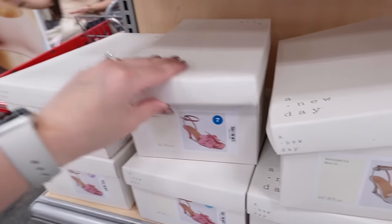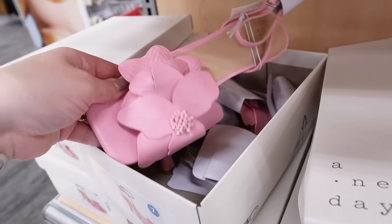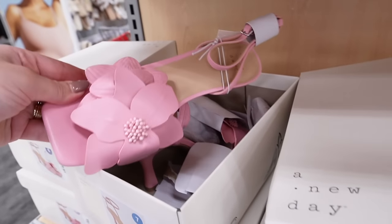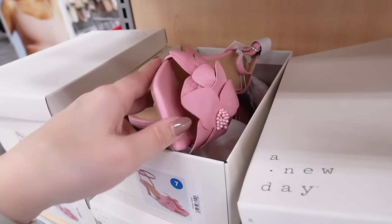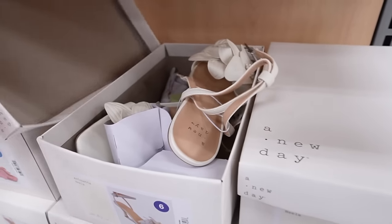These heels are so pretty, perfect for any spring or summer wedding that you might have coming up. Look at the floral detailing on the top. These are the Antoinette heels. Wow, these are so unique. These are $40. Look, they also come in white.